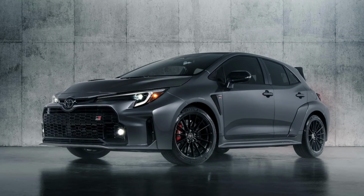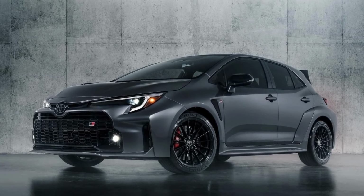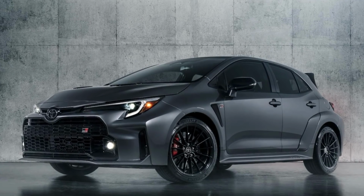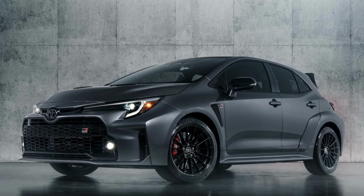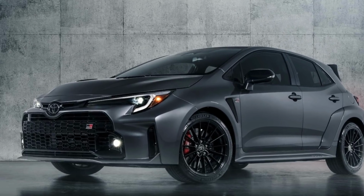So the new GR Corolla is going to be officially revealed tonight at 9:30 p.m., but there has already been some leaks online as far as photos, exhaust sound clips, rumors about what's going on. So I want to share with you guys some of the photos. Let me know what you think about it. Drop a comment. The first thing we're going to look at is this kind of front and side profile.